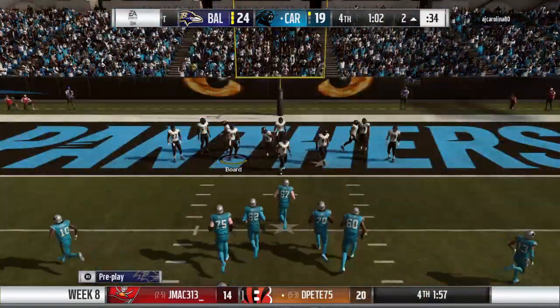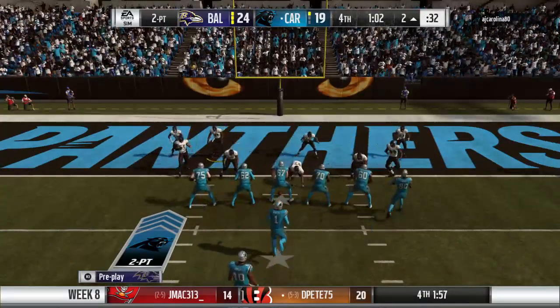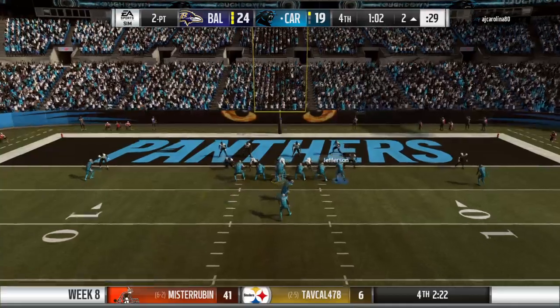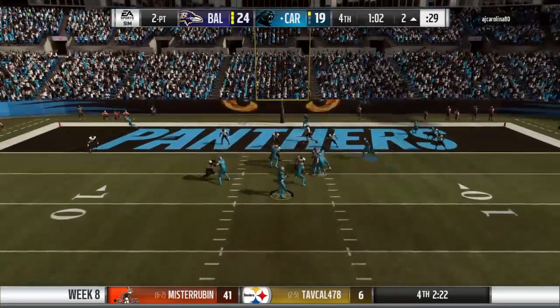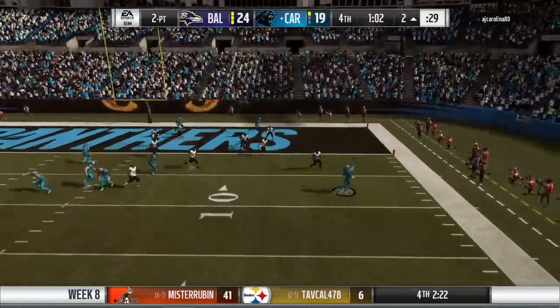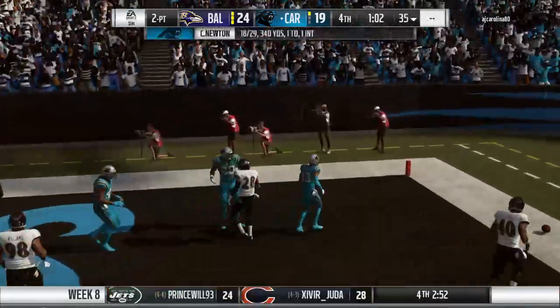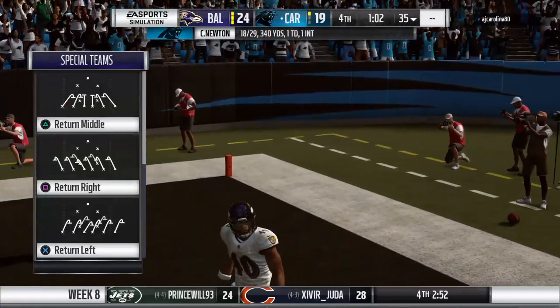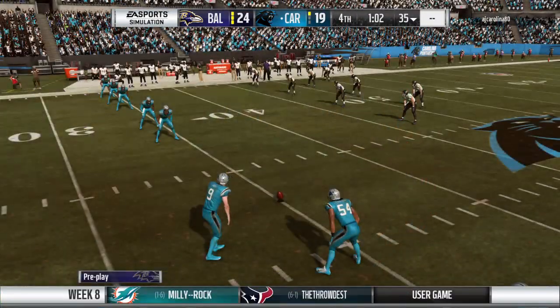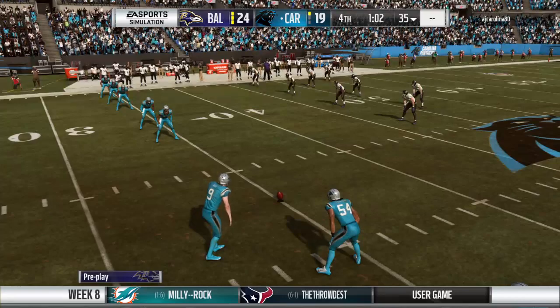Here we go now as we get set for a big two-point conversion. He'll look to throw. Escaping the pressure right. And his throw's going to be incomplete. Should have been picked. Probably doesn't matter on a two-point conversion, but still, as a former DB, you want to grab that ball when you can, don't you?